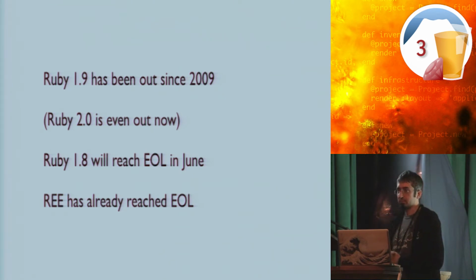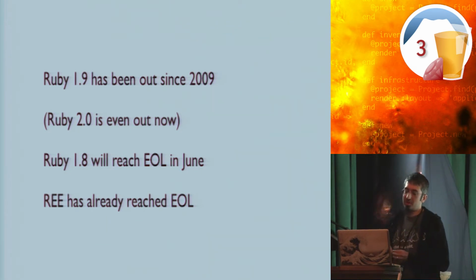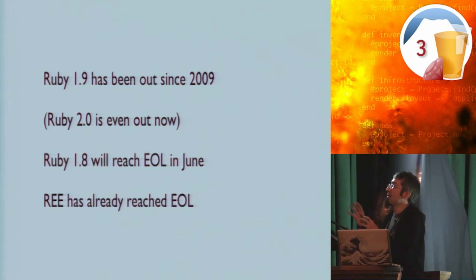Is anybody actually using 1.8 still, Nick? Yeah. So that's okay, it's okay. Ruby 1.9 has been out for a long time now. It's not new software. It's fully supported.